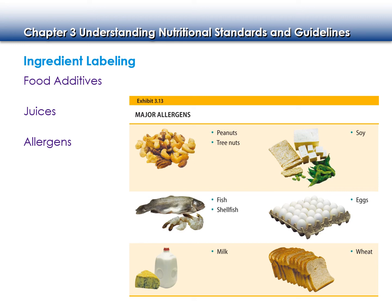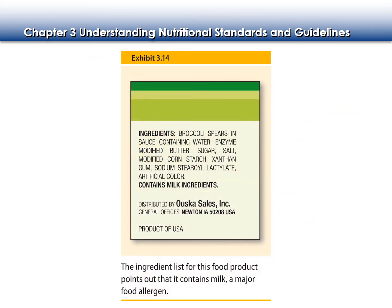The Food Allergen Labeling and Consumer Protection Act requires food labels to disclose whether a food contains one or more of the 8 major allergens, which are milk, eggs, peanuts, tree nuts, fish, shellfish, soy, and wheat. This is required for domestically produced and imported packaged foods and is subject to regulations that extend to retail and food service. Here we have an example of an ingredient list. The milk allergen is highlighted.